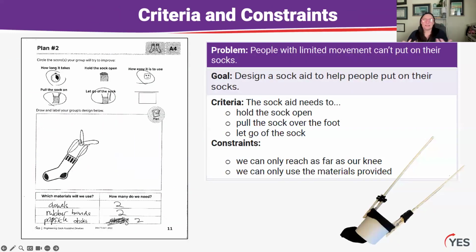So we just wanted to highlight again these criteria and constraints to show them a little bit in a different way. So we have a planning page on the left. This is in that improve phase. So they're thinking about what they need to make better as they're planning for their improvement, and they're thinking about those criteria and constraints. Their goal is to design a sock aid to help people put on their socks. And we do have these criteria and constraints. Criteria: hold it open, hold the sock on the foot, let go of the sock.